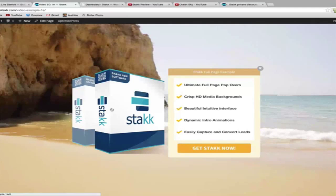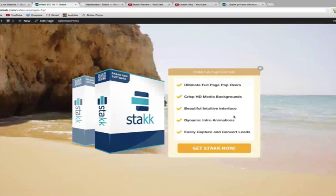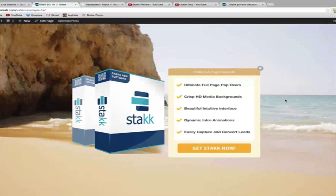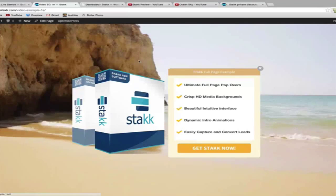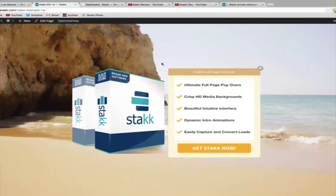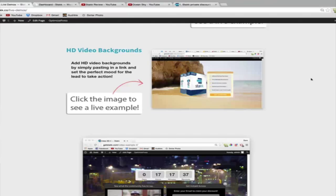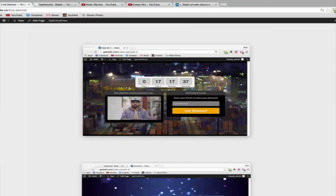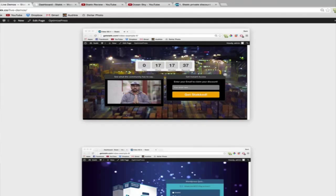And the way that Stakk works is these forms all lead into each other. So you can link this through to an opt-in form, through to a survey, through to all different kinds of customizations and stack the features together. That's where the name comes from. And in those video backgrounds, is that something that you need to add yourself, or is it included inside of the software? You need to add it, but it's really easy to do. I'll show you how to do it in the demo in a second.